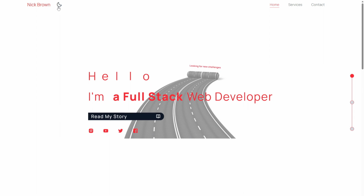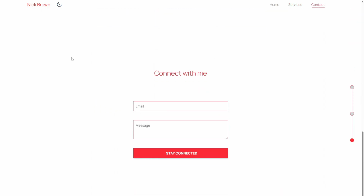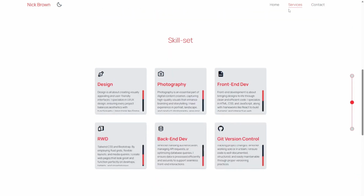To make this functionality even more user-friendly, we've integrated local storage, meaning the website remembers the user's preferred theme even after refreshing the page or returning later.